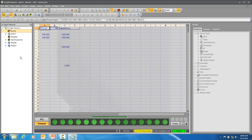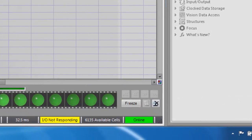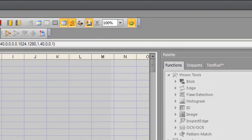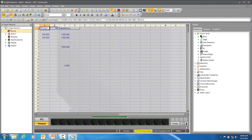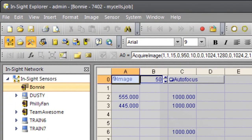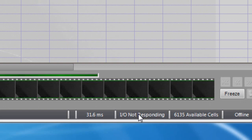Now there's a couple things that I want to point out here because this was left on by whoever had it last. You can notice right here it's telling me that I'm online. So I'm going to need to turn it offline so that I can actually get access to this. So I'm going to choose this right here, and that turns it offline. Ta-da! Now I'm offline with it. Notice up here it's saying it's Bonnie, 7402. Now notice this I/O not responding. If I did a reset to factory defaults, that would take care of that. Right now it's basically saying the I/O module that it was previously connected to, it no longer sees.